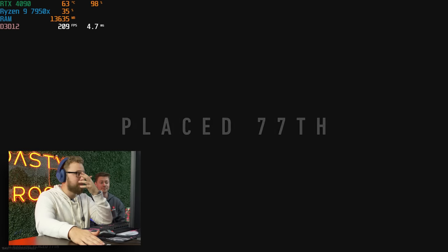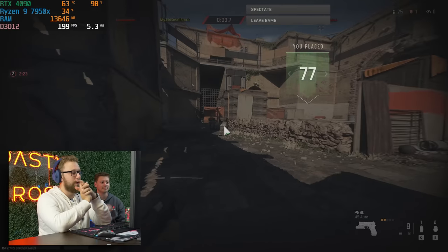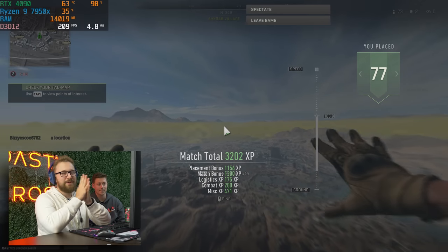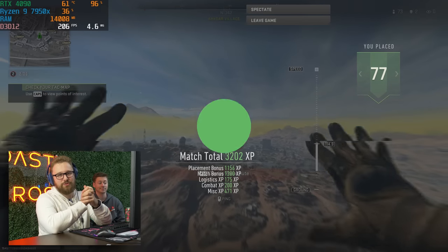Interesting changes to Warzone. With the 4090, no problems. You still won't win in the gulag though. What we're gonna go ahead and do is run some built-in benchmarks to really stress this 4090, but I have a hard time thinking we're gonna really get this thing to struggle. Let's do it.